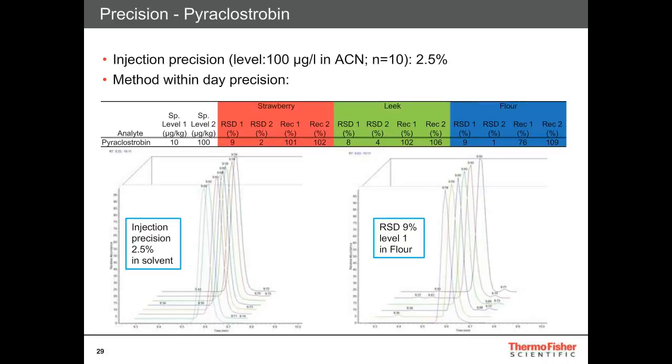Within-day precision is demonstrated in this slide on the peak of Pyraclostrobin. In the right low corner, you can see the chromatograms overlay of repeated measurements at low level with a reached RSD value of 9%. The injection precision was determined by the measurement of 10 repeated injections of standard mixture in solvent at a level of 100 ppb. The chromatograms overlay is shown for Pyraclostrobin on the left.